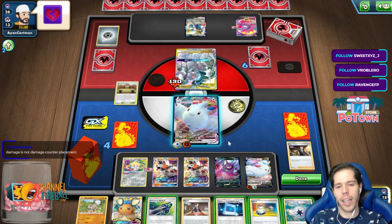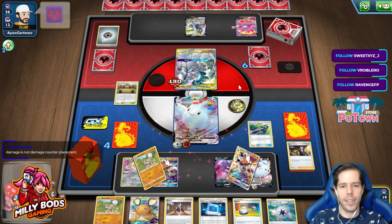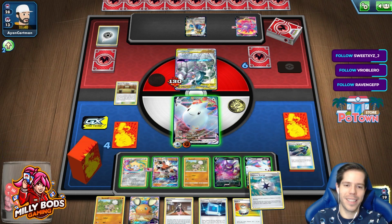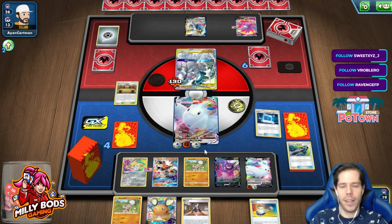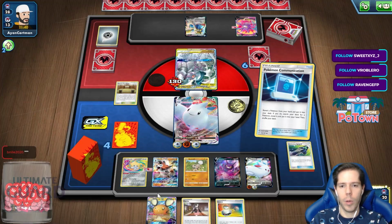I'm gonna... Oh no, I can't send the one I wanted. In friendly matches, you can send one that says, "Welcome to Pokemon." That would have been pretty silly, I guess. Okay, so we'll put that back. We'll grab the Togekiss VMAX.